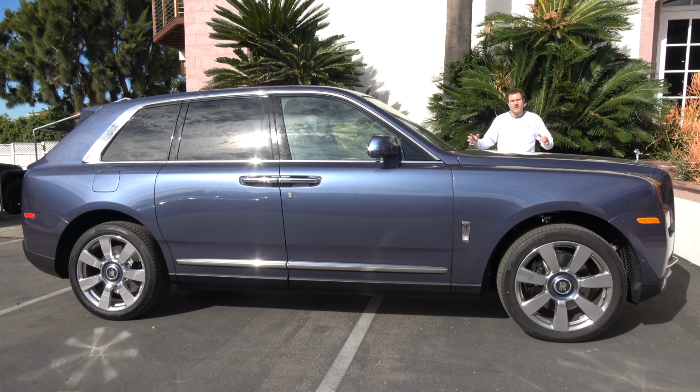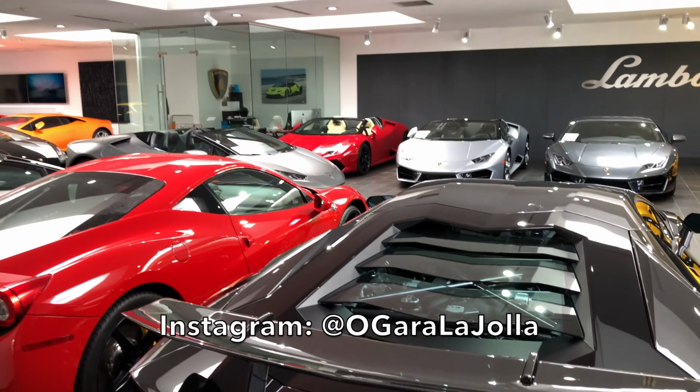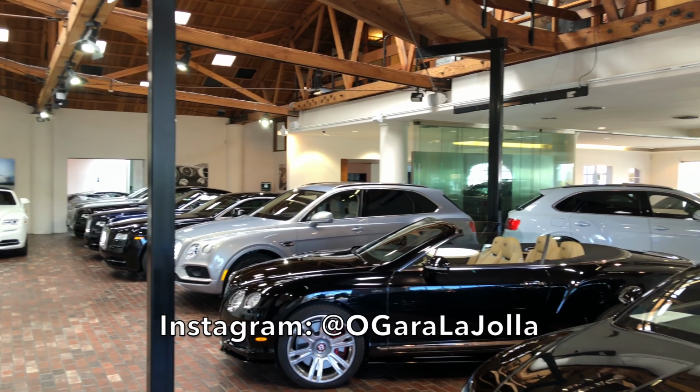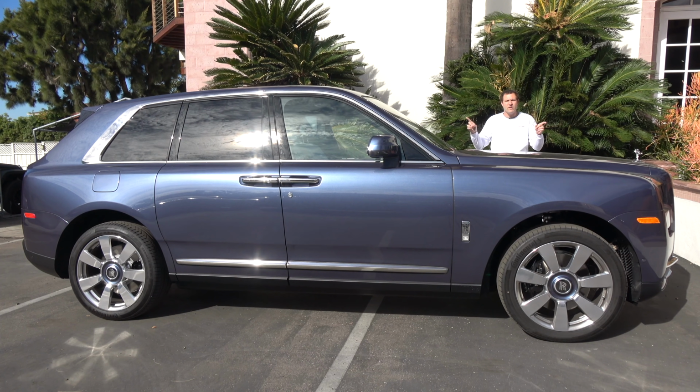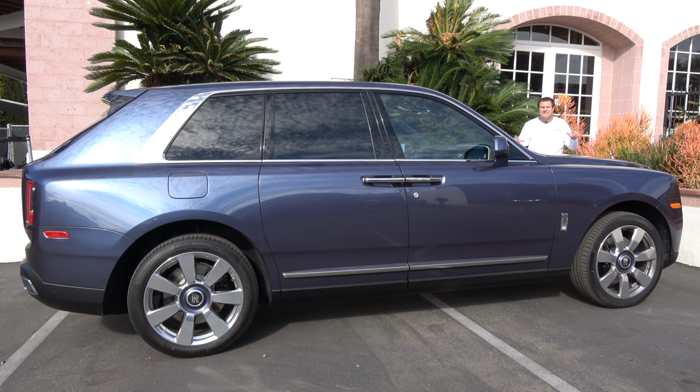I've borrowed this Cullinan from O'Gara La Jolla, which is the Rolls-Royce dealership here in the San Diego area, and also the Bentley dealership and the Lamborghini dealer and the Bugatti dealer, and O'Gara recently added a McLaren dealership as well, meaning they have just about all of the cool stuff, and that includes the Cullinan, which is now officially on sale to the public. Before I get behind the wheel, a little refresher.